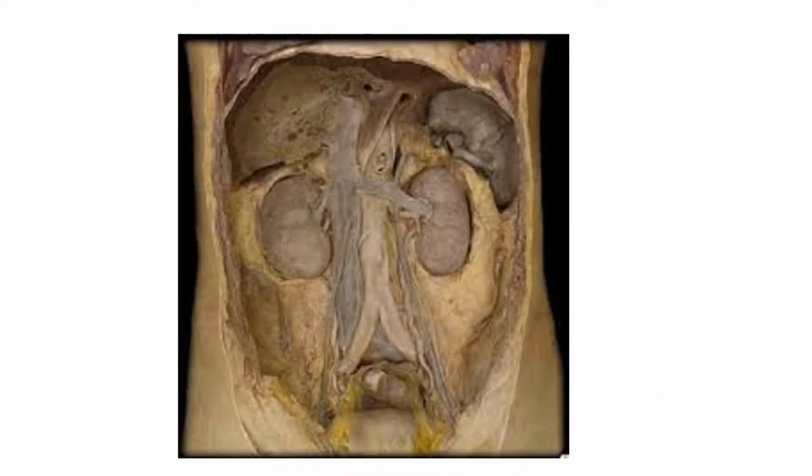This is from a cadaver. As you see here, this is the diaphragm, which helps in the breathing process, and above the diaphragm are the lungs. In the abdominal area, you have the aorta, both the kidneys, and here you have the vena cava, which takes the deoxygenated blood back up to the heart.